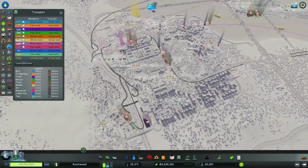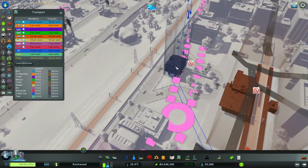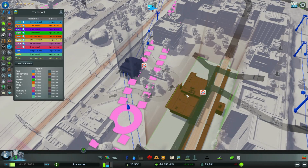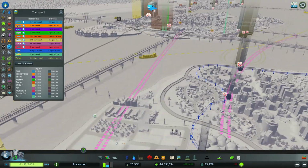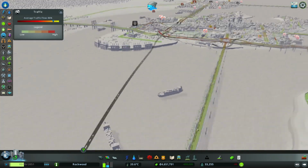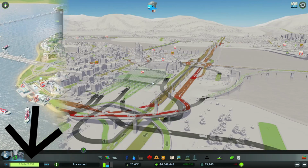Obviously I can't turn off the lines when it comes to cable cars, so they will be running, but with the depots, with the little buildings shut down, I'm not expecting anybody to be going into them anyway, so that shouldn't affect anything. So now we can go back to the traffic mode, and we will leave it for another good 10 minutes to see how this affects the game.